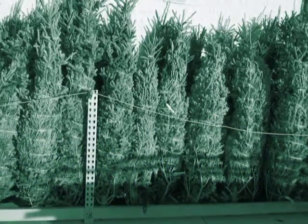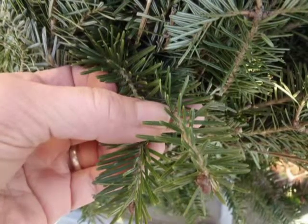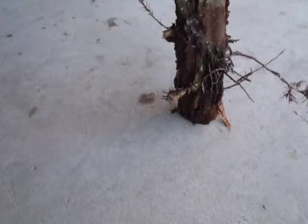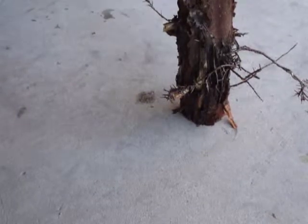Check for freshness with a few simple tests. Gently run your hand over a branch. The needles on a fresh tree will be pliable, while those on a dry tree will be brittle. Another test is to lift the tree by the trunk and lightly bounce the base on the ground. Heavy green needle drop indicates a dry tree. A fresh tree will drop only a few needles.